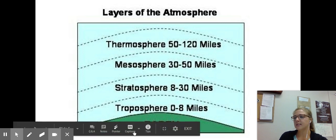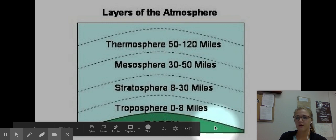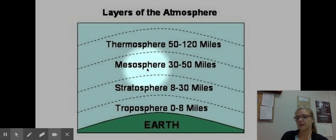You can see here, this green section would be the surface of the Earth. The first layer of the atmosphere outside of the Earth is what we call the troposphere. According to this picture, it goes from 0 miles up to 8 miles. So if you were in a rocket ship, you would need to travel straight up for about 8 miles before exiting that layer. The second layer is about 8 to 30 miles. That's the stratosphere. Then we have the mesosphere and the thermosphere.